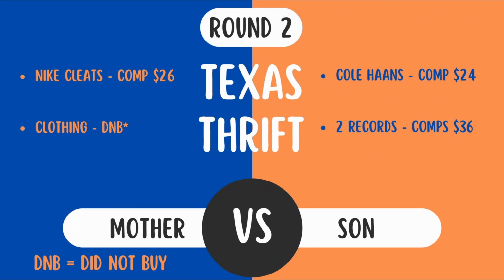So after round 2, we did end up getting those Nike cleats that had a good comp, and then we ended up getting my 2 purchases as well.